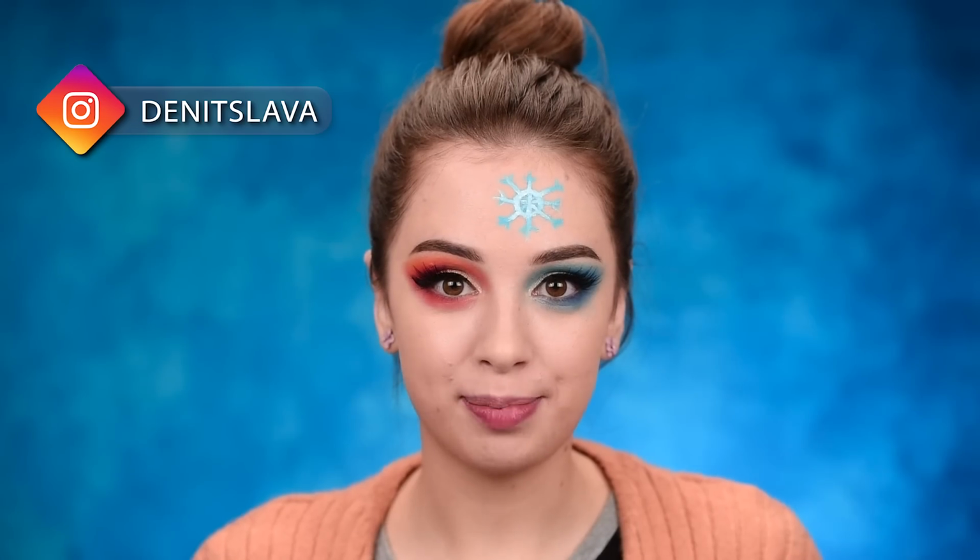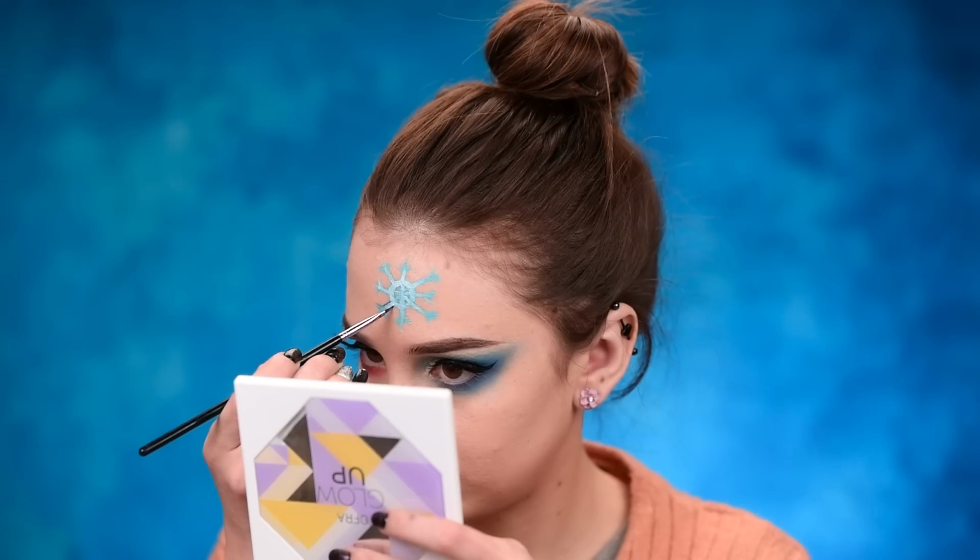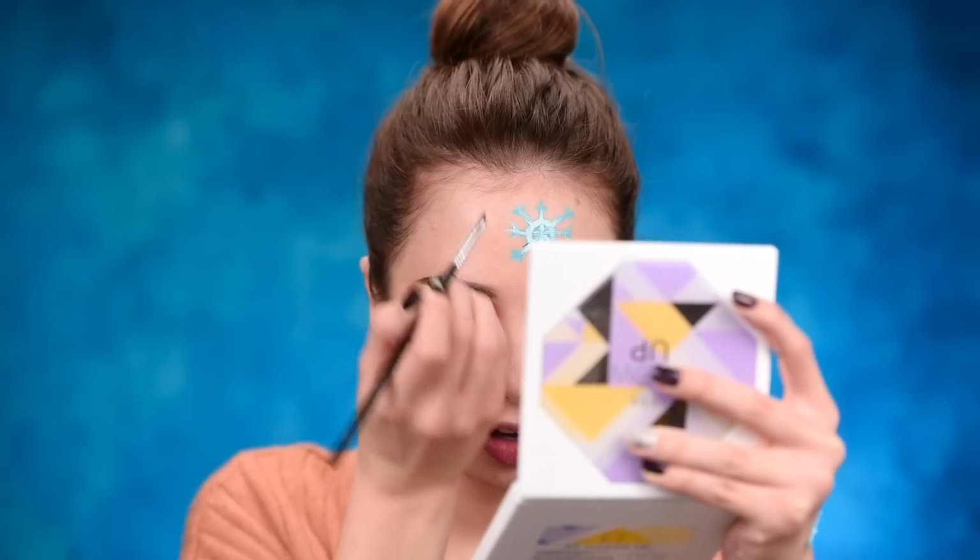Now is the scariest part, because I need to outline that. So I'm gonna take a deeper shade of blue on a very detailed brush. I'm scared.